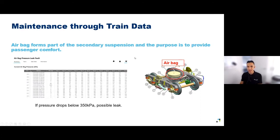So the first use case here is the airbag pressure leak fault report. Basically, the airbag is a component on the bogie that forms part of the secondary suspension, as you can see here on the diagram on the right. The purpose is to ensure the train is level and appropriate passenger comfort is achieved. This is a rubber component and is subjected to deterioration and impact damage, which could result in leaks. As such, we've developed a simple report with a very simple business rule that would trigger an alert should the pressure of the airbag drop below a certain pressure, in this case 350 kPa. Now, this is considered a very simple business rule with quite a straightforward algorithm.